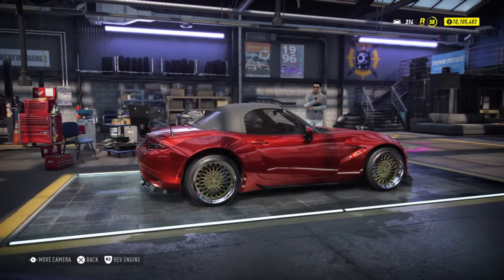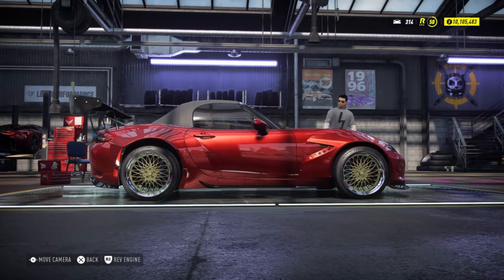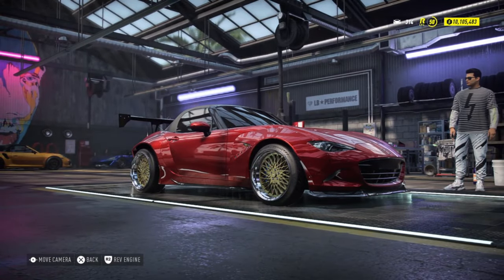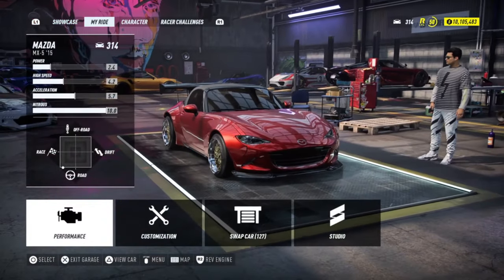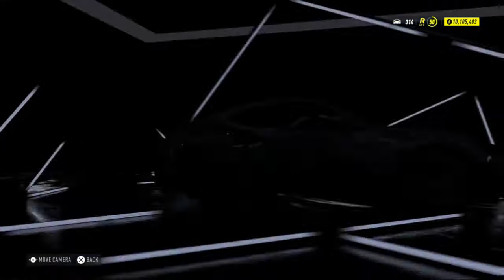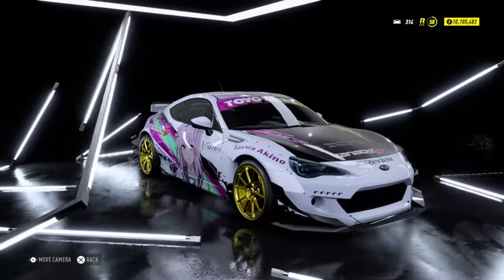So I have four affordable sports cars. I think there are four of these. We have the Mazda MX-5, which in Japan they call the Mazda Roadster. There's still the name Roadster as well. Then the Subaru BRZ Premium. If you remember this car, the Itasha, right?